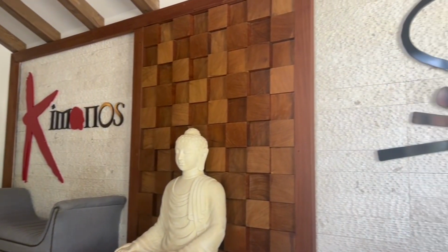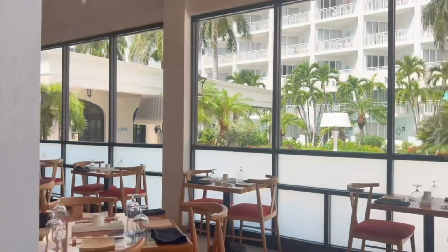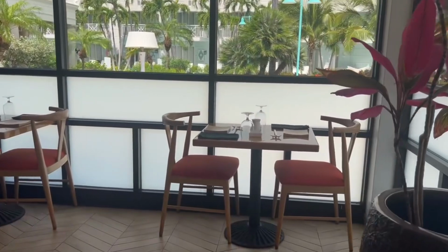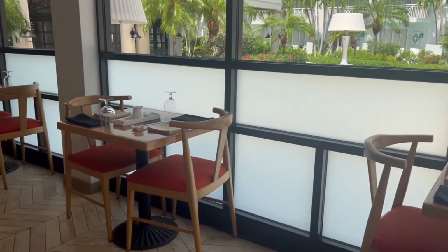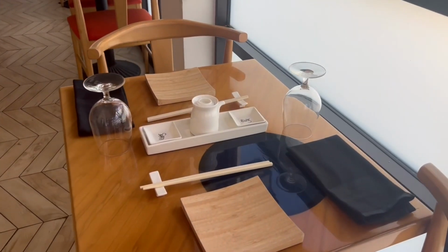Kimonos is your hibachi style restaurant. Soy is a sushi bar. Kimonos does fill up very quickly, so I would recommend getting a reservation through the app if you want that, and or checking right when you get on site.